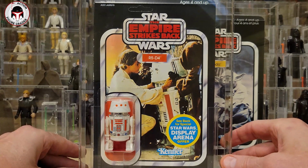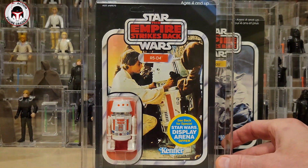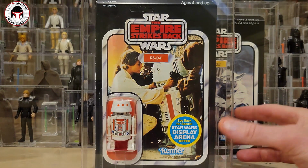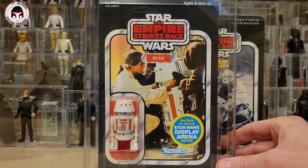And just like with my loose graded video, I'd like to talk about maybe some of my targets, some of my goals for this year, and certainly R5D4 is on that list. I only have 3 mint on card R5D4s. And I really would like to get a clear blister Return of the Jedi this year.